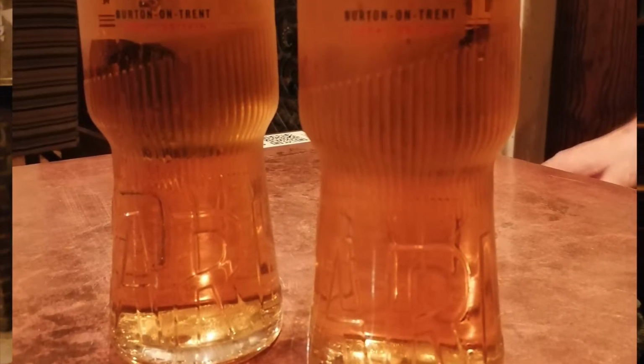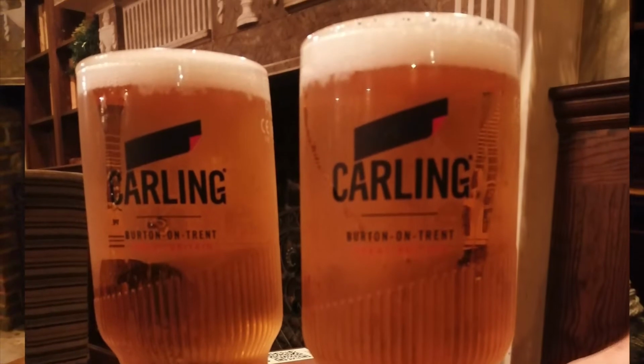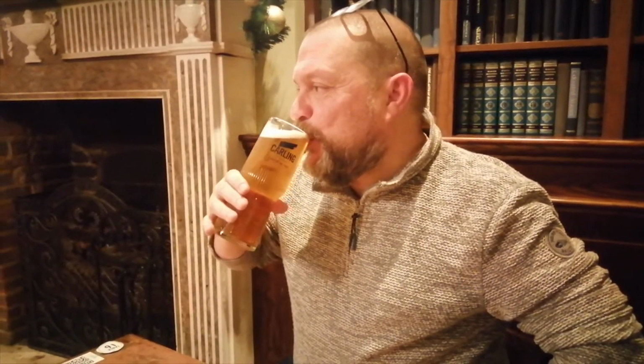Carling. Number one bestseller. Will it be any good? Let's see. Now, if I remember rightly, the Carling out of the can, it tasted all right at the start. I actually quite liked it, but then towards the end of the can, it was just chemically rubbish and it was horrible. So I'm hoping that was the taste from the can. So anyway, cheers.